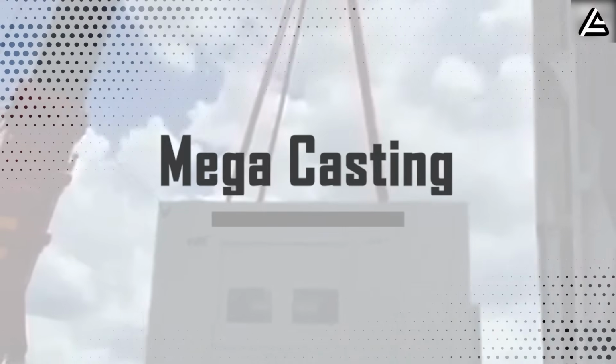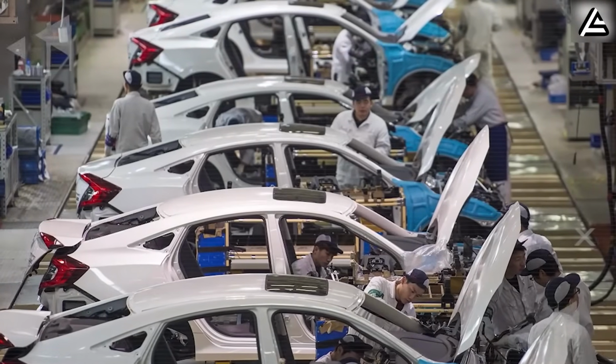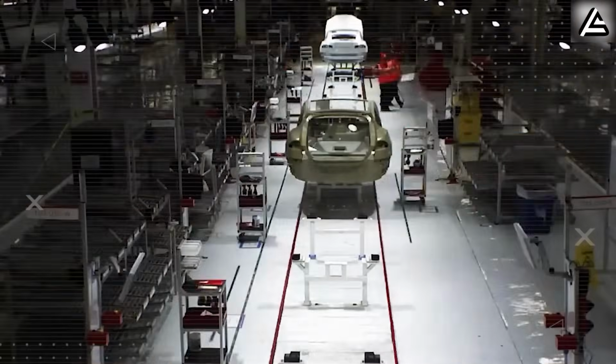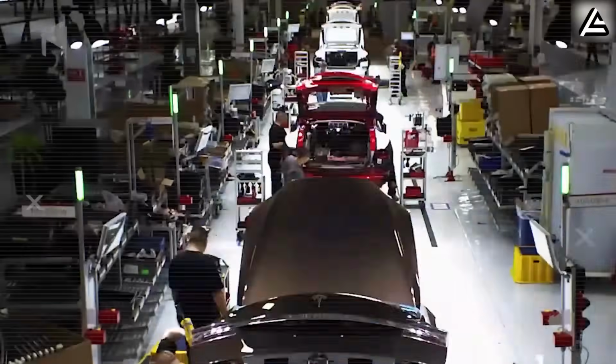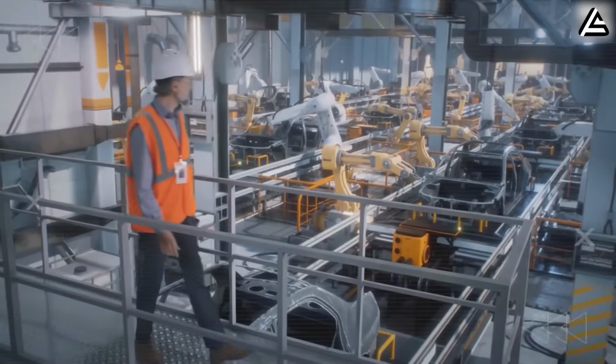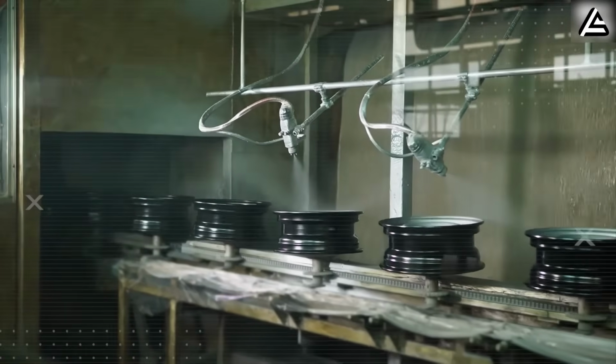1. Why did Tesla choose megacasting over traditional welded frames? Why would Tesla abandon traditional car building for a radical new approach? The answer lies in something most people never think about when buying a car, but it could be the difference between life and death. Here's what the automotive industry doesn't want you to know about how your current car is actually built.